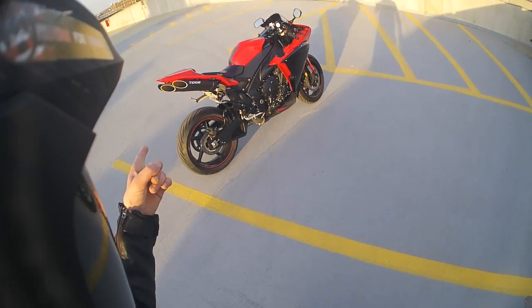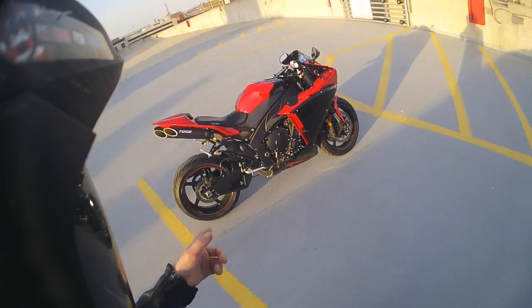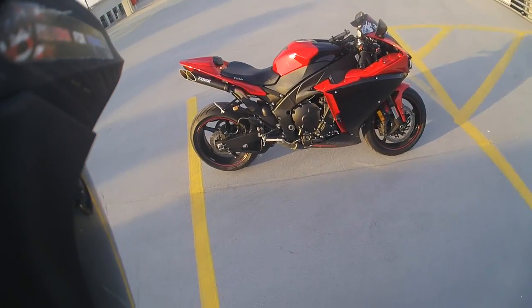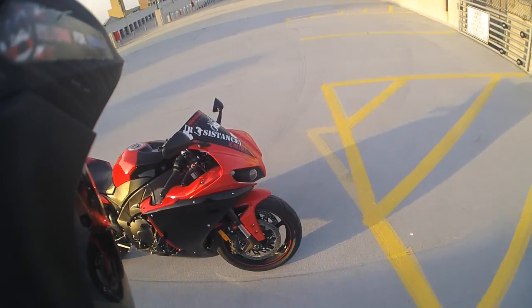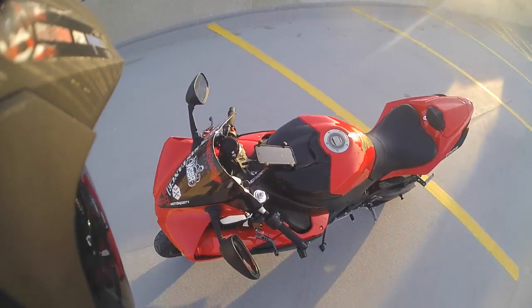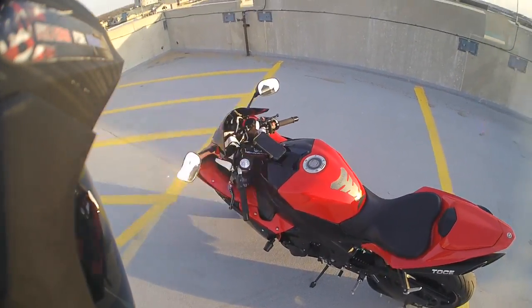Also have a Toast exhaust, Toast undertail, Toast mid-pipe, and a Superbikes Unlimited tune, which makes a night and day difference, and I will do a review on that at some point. And also a ram mount, which comes in very handy as well.